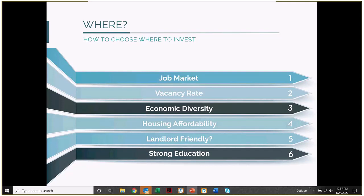Or we might want a particular commute to our job or employment. Maybe we want an entertainer's backyard. Maybe we want a large chef's kitchen. Maybe we want large closet space for our shoes and clothing, right? Now that's not an investment, right? That's an emotional decision that is personal to our livelihood.